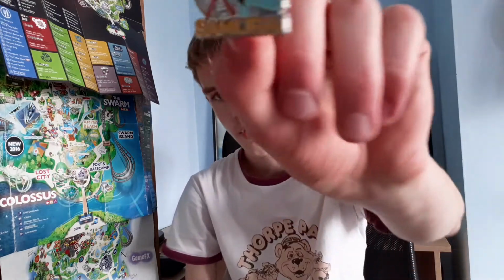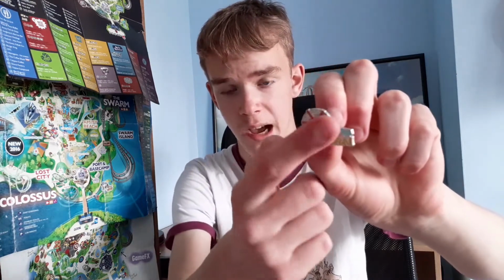So the first pin badge I'm going to show you is this Samurai one here with the writing at the bottom in yellow which says Samurai, and it has the ride layout of Samurai. Can't quite remember the manufacturer of Samurai, but in 2004 it came to Thorpe Park from Chessington. That's the fact I've got to tell you about this ride. It's probably better this year than it was last year, in my opinion.